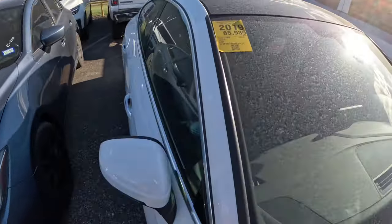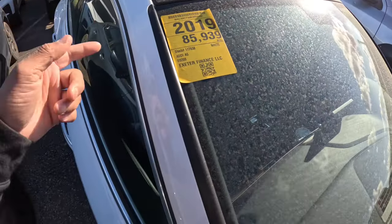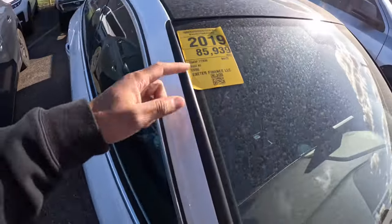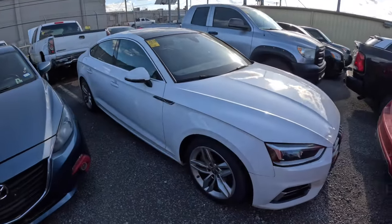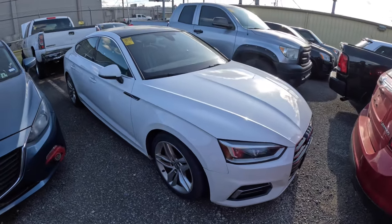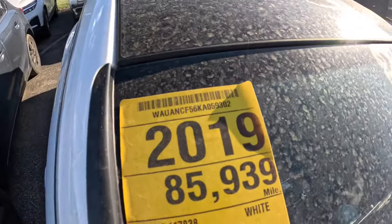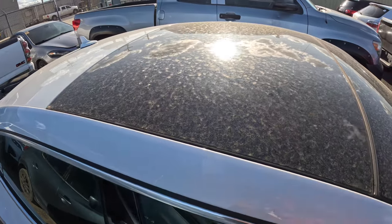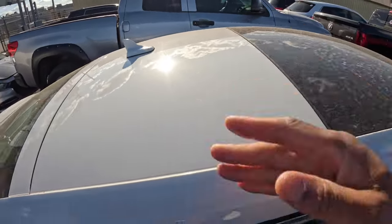I'm not too familiar with these Audis. It's an Audi A5. Yeah, Audi A5. I'm not too familiar with these Audis, but this thing caught my attention. Looks pretty good. It's a 2019 with 85,000 miles on it. It looks like it's got the panoramic roof. Yeah, I think that is the panoramic. I thought it goes further back, but probably not.